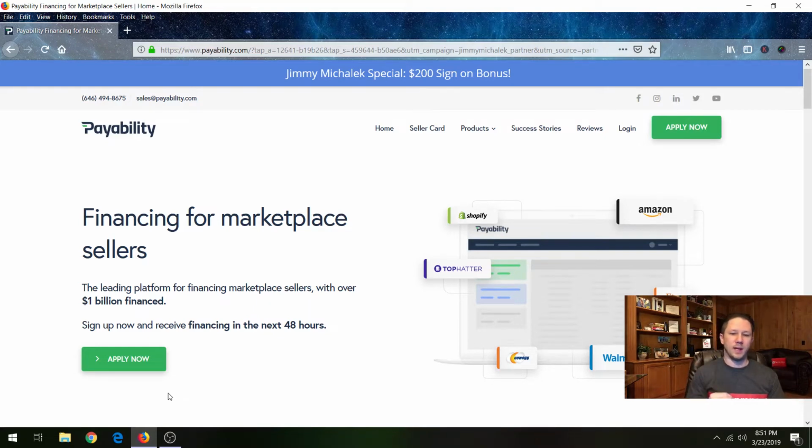So Payability has so many unique features. One, they don't do credit checks, okay? Whereas with a bank loan or a personal loan, you have to go to the bank and do a personal credit check, and if your credit isn't that great, they're not going to approve you. Payability is based on your Amazon account and how many Amazon sales you're making, that type of stuff.